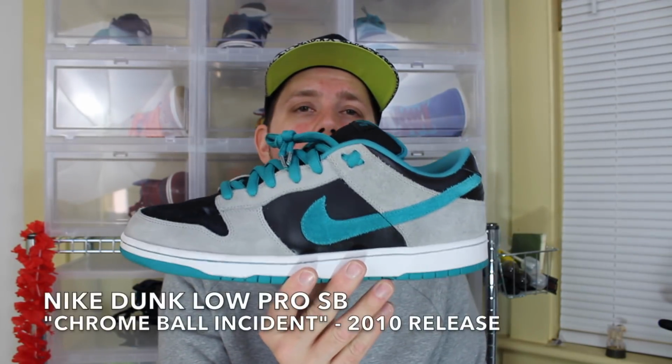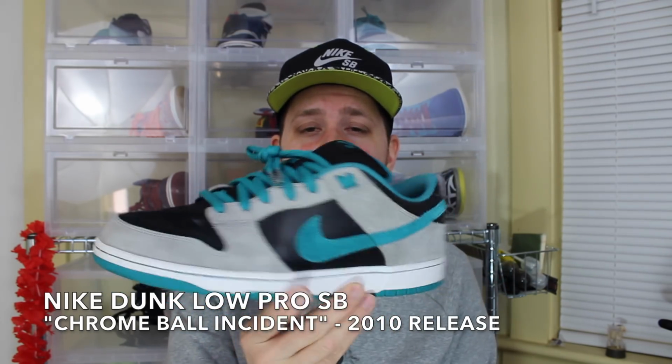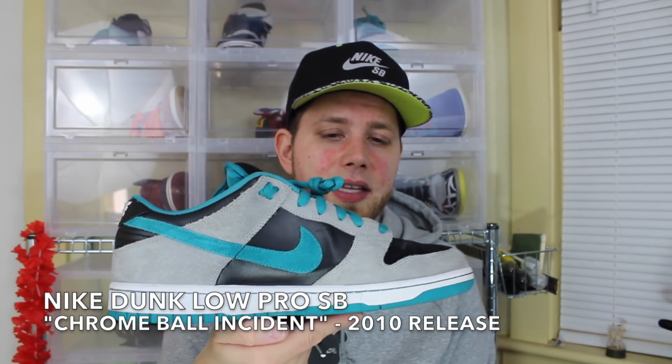Dow! This next low is a 2010 Nike Dunk Low Pro SB. This one is called Chrome Ball Incident. This is just a really awesome colorway, and the inspiration for this, I don't know if you can see inside the insole, there's drawings in there. This is based off of a comic by a guy named Neil Brender, and it's just a really nice shoe.